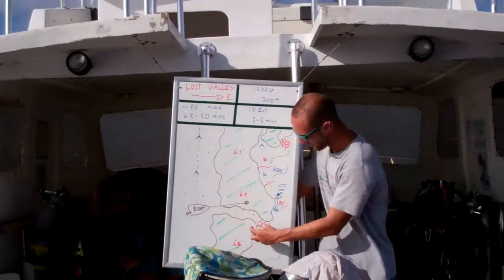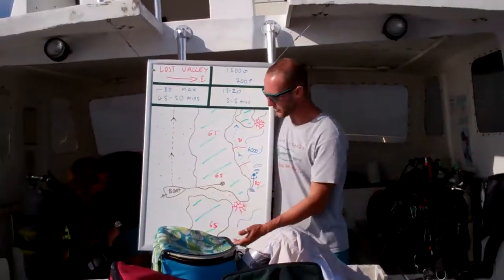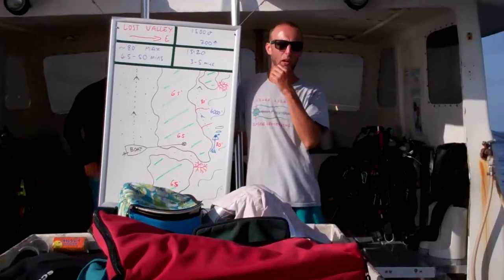Kind of go through a few more of those in a moment, but Lost Valley gets its name from this huge valley that cuts through the wall and comes down from the sandy patch, which is probably around 60 feet or so, and it drops out down towards the depth side, okay? So just keep an eye on your max depth on that one.